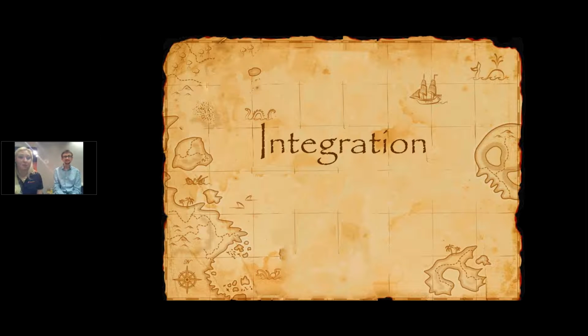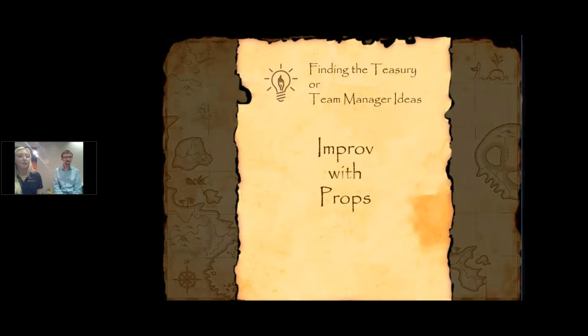And then we're going to talk about integration. Integration is really about asking yourself the question, if we were to take this out of the act, would the act be different? Would it be lacking something?